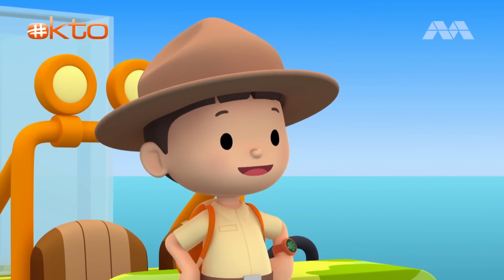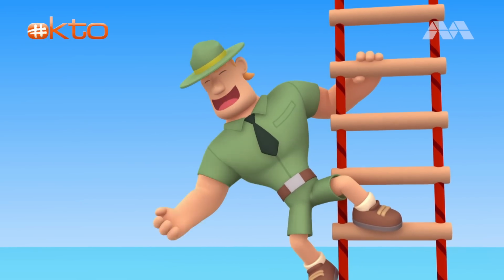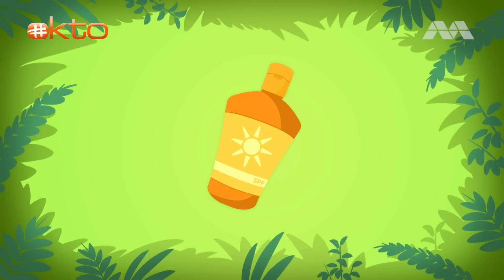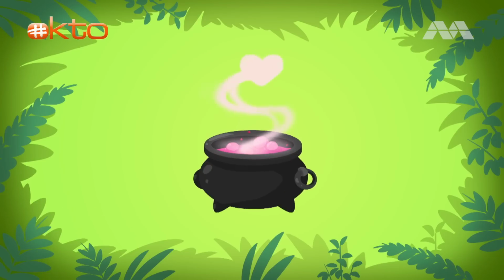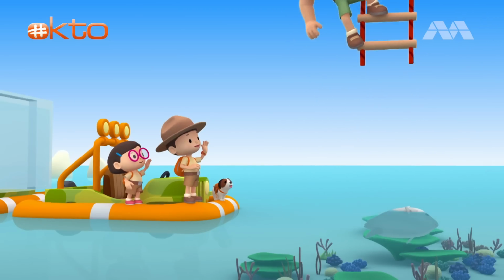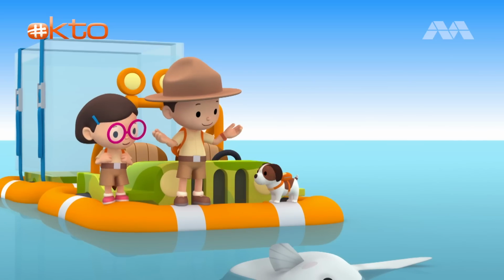We've returned the mola to the ocean, but it still needs to find food. Jellyfish are the mola's favorite food. So if you want to find food for the mola, just look for jellyfish in the ocean. Not for a kettle of magic potion or a bottle of suntan lotion, but look for jellyfish in the ocean. I see. Thank you, Ranger Rocky. Okay, Hero, to find food for the mola, you have to look for jellyfish in the ocean. Good luck.